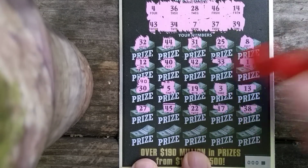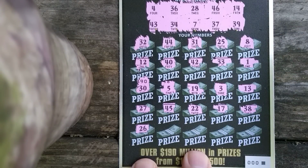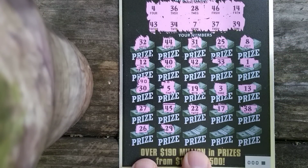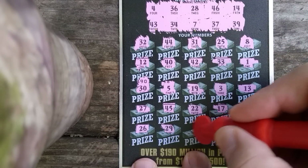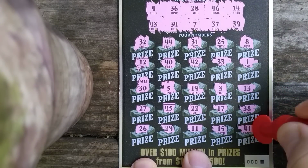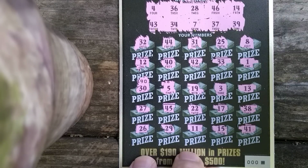38, last row, 26, 29, come on, 29, nope, 11, a 15, and a 41. Looks like this one is not a winner. This is not a winning ticket. Daggone it. All right.